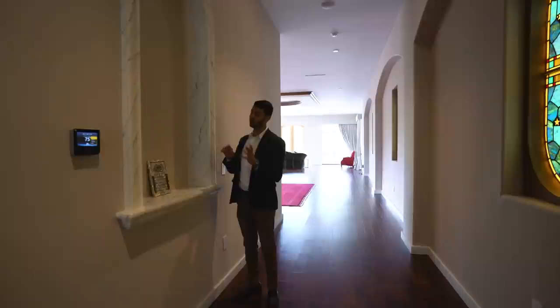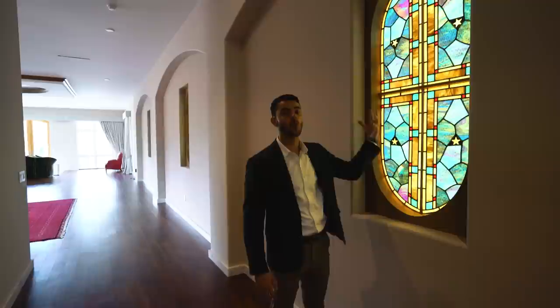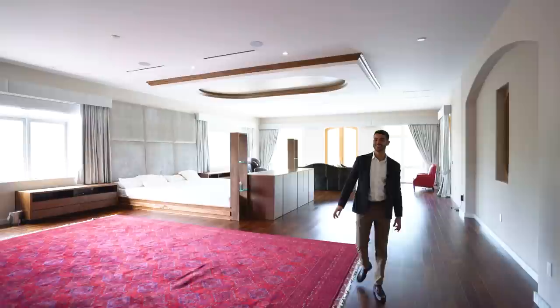You could put some art. And also these little windows, you see this is stained glass, and this stained glass window, you see it from the courtyard as well, which is pretty neat. And it's along the entire master bedroom wall. So this is the entrance here, and then your primary suite. Isn't this sweet?